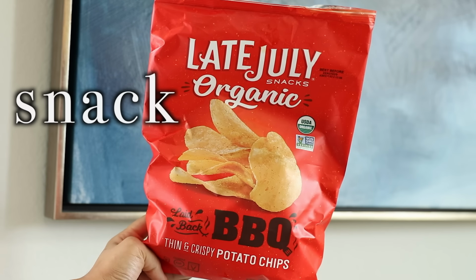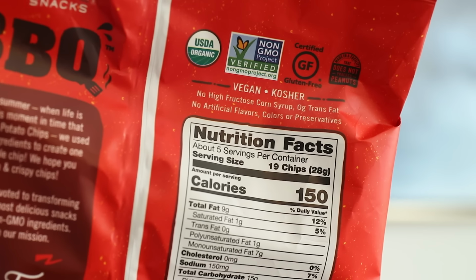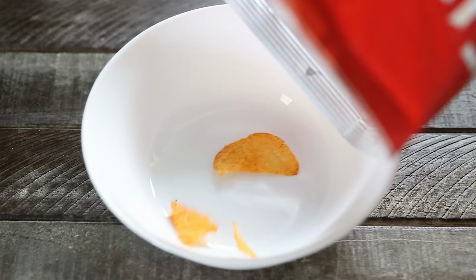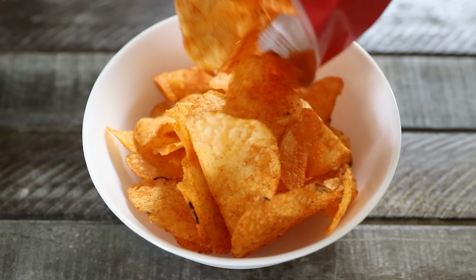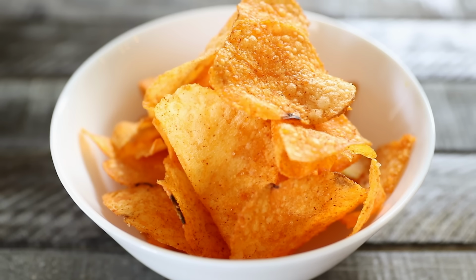Snack of the day, I went with these chips. This was actually the first time that I tried them, and I was blown away by how good they were. Only lasted one day in my house, and I was kind of sad when I went to go get some more and they were gone. So now I know when I buy them again, I'm going to have to hide them.